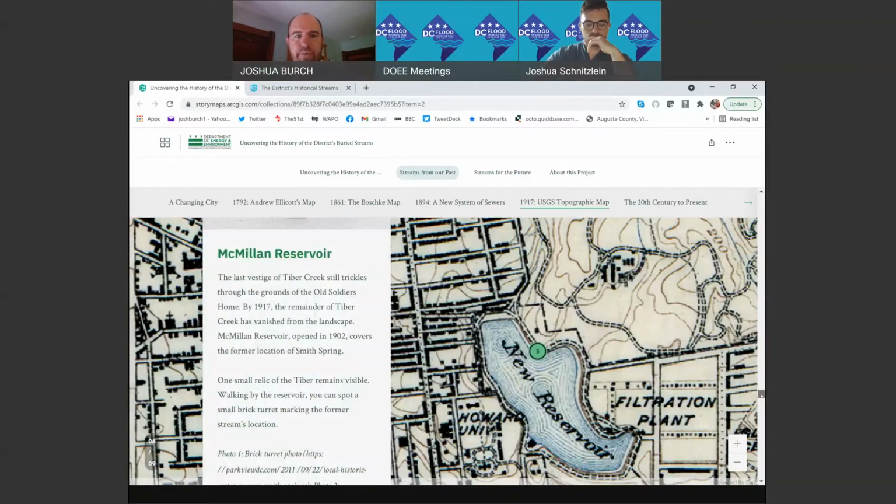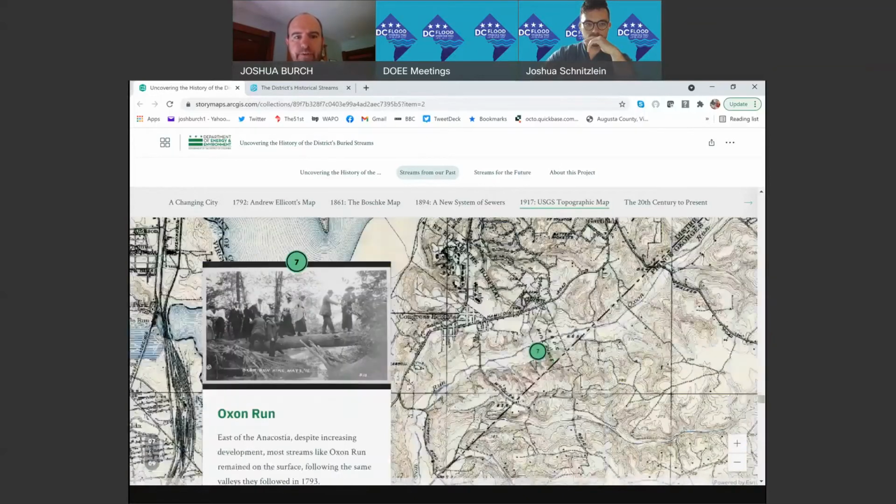This is a group of people crossing Oxen Run on a fallen tree. You probably could do that today because there are some trees that have fallen across Oxen Run. I'm not advising you to do it. I'm just saying you probably could.